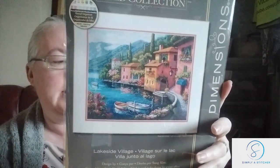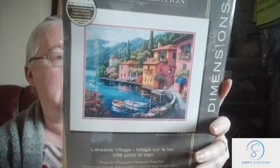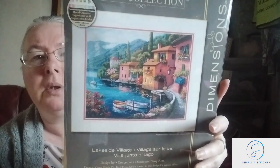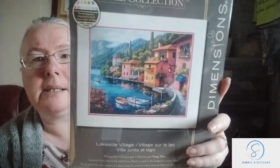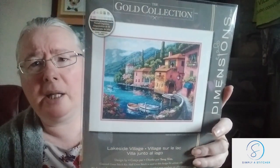And this is stitched on 16 count light blue Aida, and it's a full coverage piece. It's a long time since I've done a Dimensions kit. I've got a couple in my stash knocking about, but it's a long time since I've done one, so I'm quite looking forward to that. It will measure, oh, it doesn't tell me what it will measure. Oh yes, it does. 15 by 12 inches, so it's a fair size, so I'm quite looking forward to starting that.